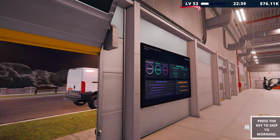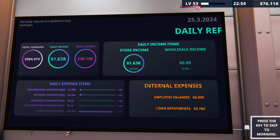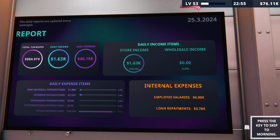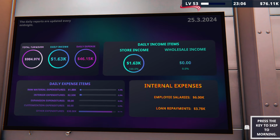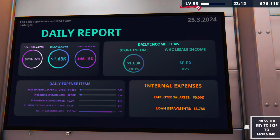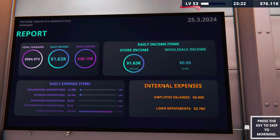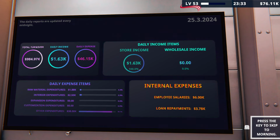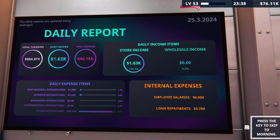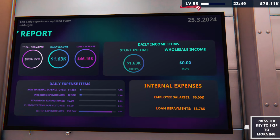How did we do? How much money did we make? 1,630,000. Now I wonder if that was the day before. So we're gonna stay here until the night changes over, and we're gonna see how much money we made. See if we did a little bit better, 1,630,000. Now again, it seems already like it's not going to be nearly as profitable as doing a wholesale order. But I just want to see at least how much money we made from this.